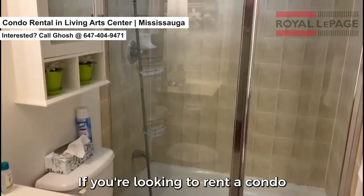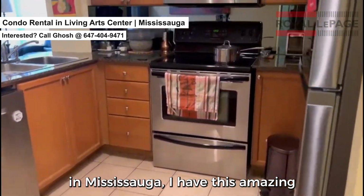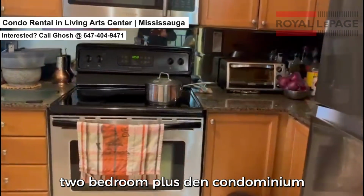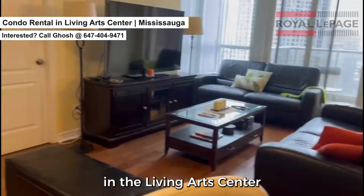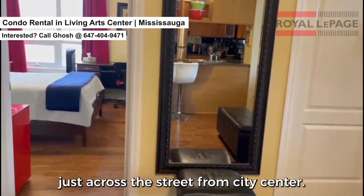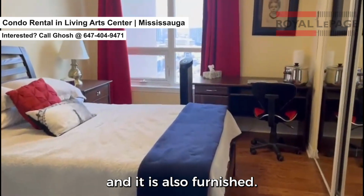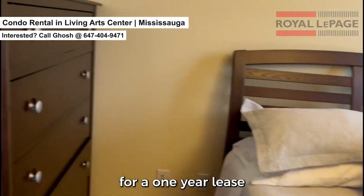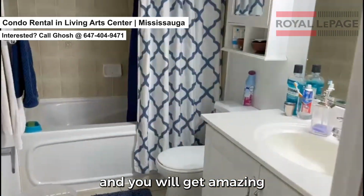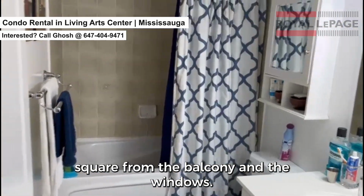If you're looking to rent a condo in Mississauga, I have this amazing two bedroom plus den condominium on a higher floor in the Living Arts Center, just across the street from City Center. Water and heat is included in the rent, and it is also furnished. It is going to be available for a 1 year lease, and you will get amazing views of Square One and Celebration Square from the balcony and the windows.